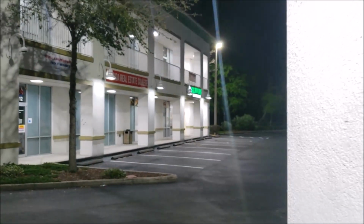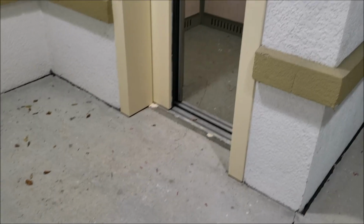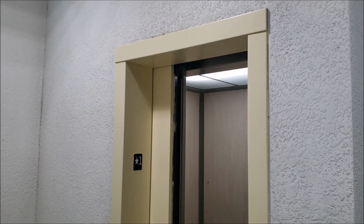So just looking at the interlock, this was installed in August 2009. There is another elevator in that building that's identical. We're gonna go check that one out. So again, there's this one. Let's go to the other one.